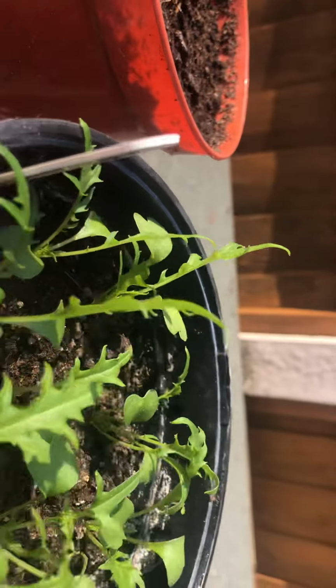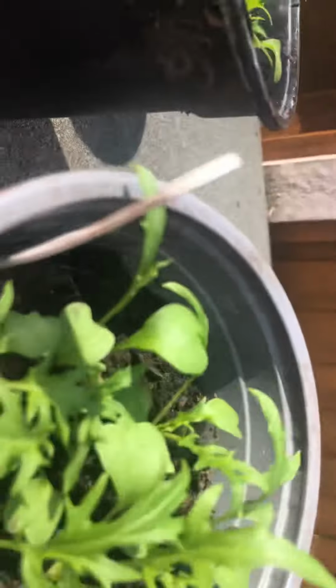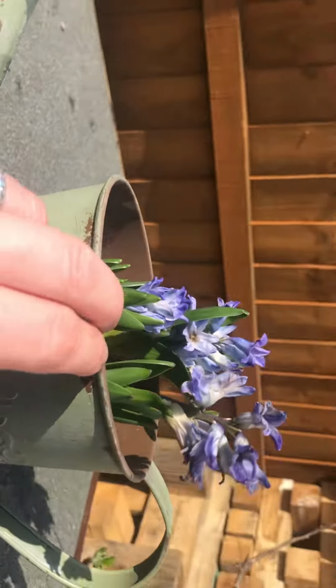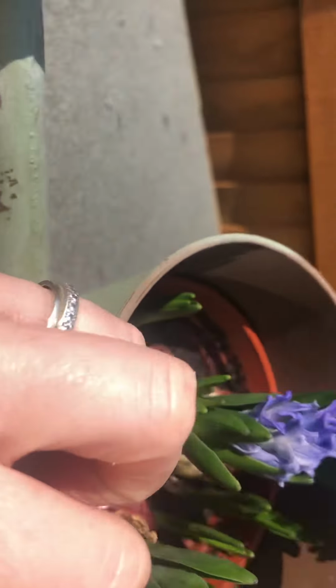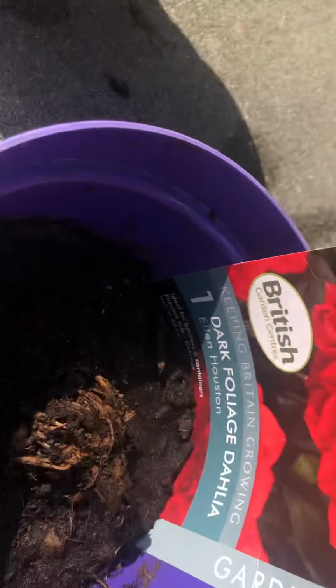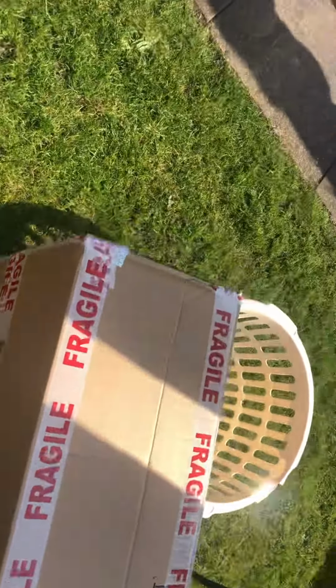My Mizuna looking great, that'll need separating soon and putting out. So I transplanted that from the ground in the polytunnel. Here's those hyacinths, is what these are. They're coming on, repotted those. Yeah, I've started my dahlias off. There, you can see in there, sorry about the sun. This is just a quick update anyway. Excuse my washing guys, saving boxes to mulch, keep cover next year.